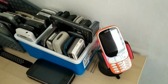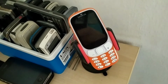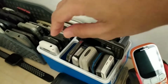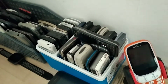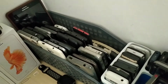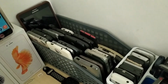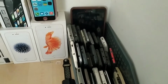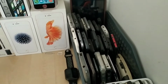My keypad phone collection here. And this one is the special one, a fake Nokia 3310 model. My beautiful phones, and this one is my touchscreen phones. That slot is my collection.